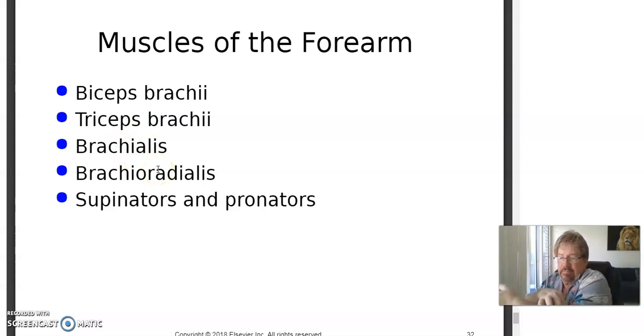Brachioradialis is that big muscle on top of the forearm here. Now, the forearm, guys, what it boils down to is the ones on the inside are wrist flexors. The ones on the outside are wrist extensors. Now there are several different muscles. They all have a name. We don't go over them, I don't think, which is good. It's just too much. And then remember, supination is palms up. Pronation is palms down. There are muscles that play a role in that too.